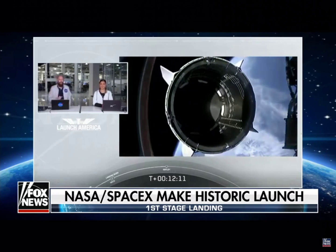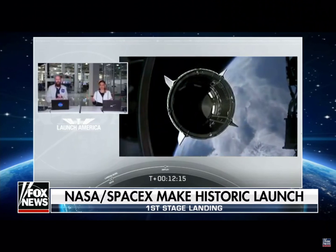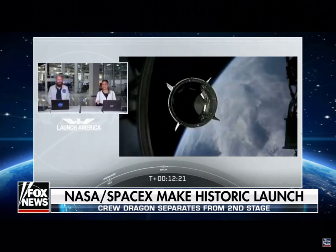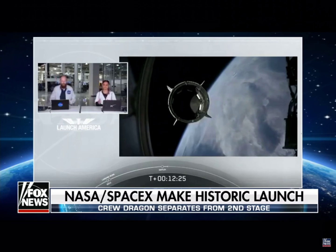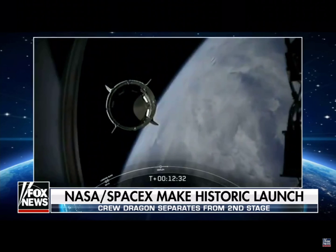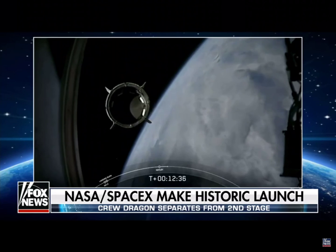Dragon separation confirmed. Dragon separation confirmed. There is a great view right in front of you of Dragon separating. Separation confirmed. And there's that call out. Dragon is now officially making its way to the International Space Station. There is a great breath of relief right now. Crew Dragon is now in space. It is now on its own.